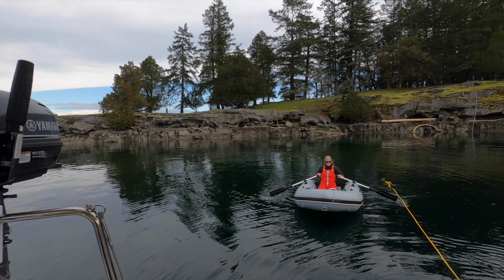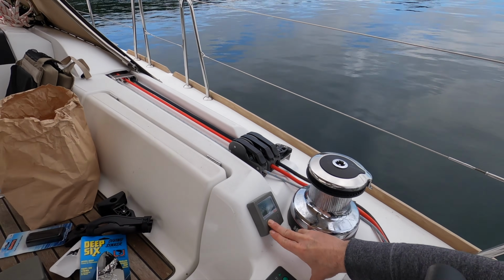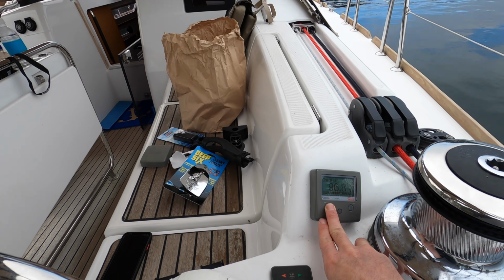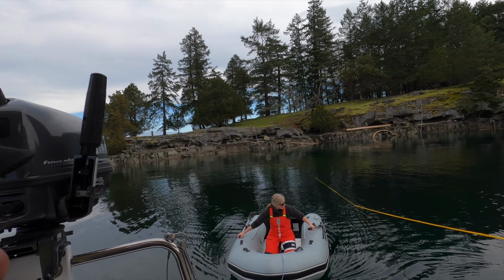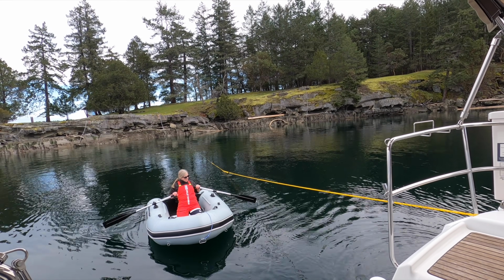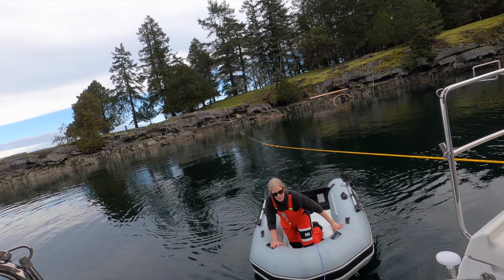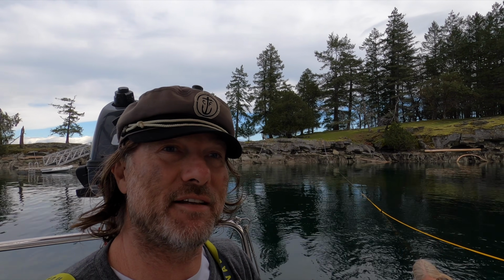Okay, so we got Adele hooked up. We had to double the line up. And now I've got my chain counter, and I'm pulling the chain up to tighten us up a little bit. And that'll tighten the stern tie in the back there. And I think we officially did it, as clunky as that was.